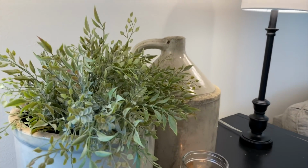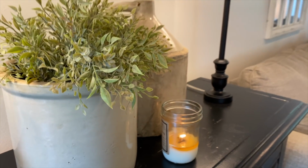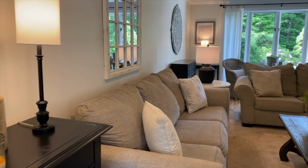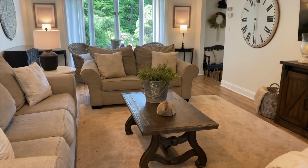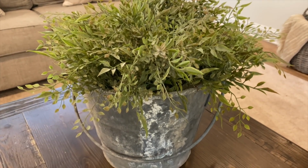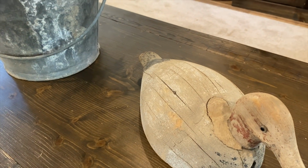And over on this cabinet, I have a few of my vintage crocks along with the candle to make the room smell cozy. And here are those recent antique finds, the galvanized bucket and that beautiful duck decoy.